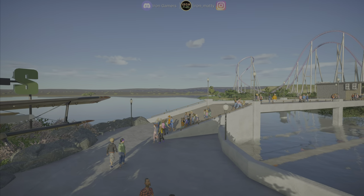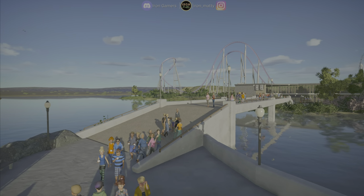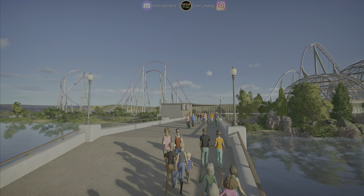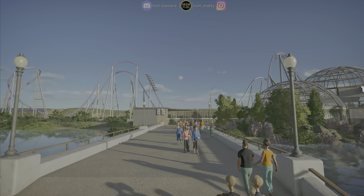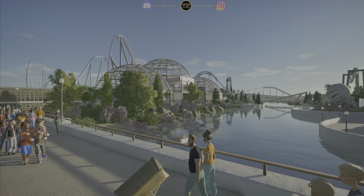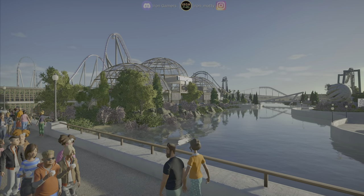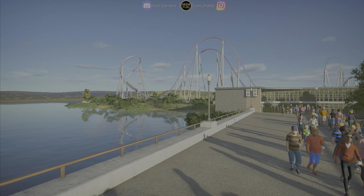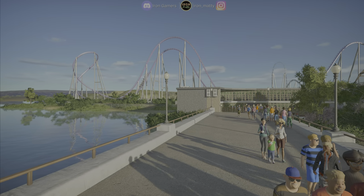Right, and let's work our way around over this bridge. So I can see the Intamin launch, I believe that is, right in front of us. And the whole park is set on this, I'm assuming, what must be a man-made island, you would assume.